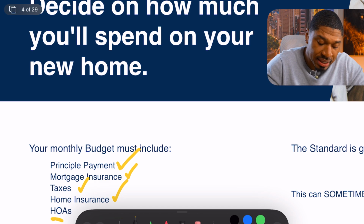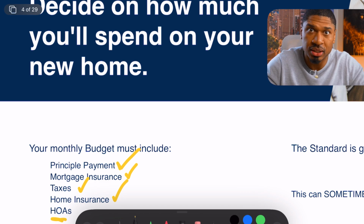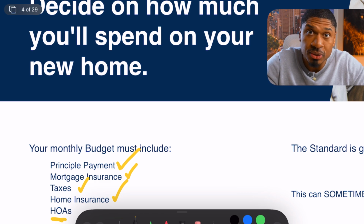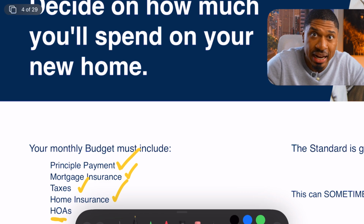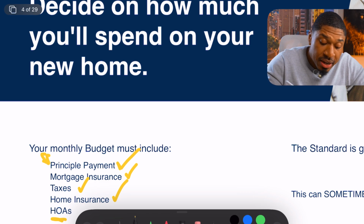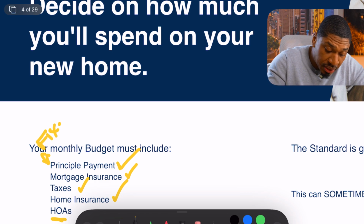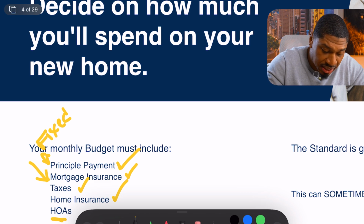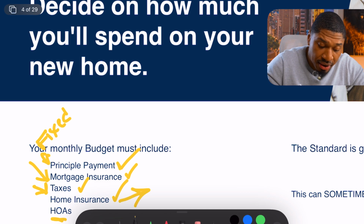And for you guys, we don't have these in Buffalo, which is a good thing, but in some cases, if you guys are thinking about moving in Ransom Oaks, then yes, you will have your HOA fees, very small, but you'll still have HOA fees. But here's what's fixed, right? Your principal payment is going to be fixed. That means this is not going to change. Your principal payment is not going to change. Your mortgage insurance is not going to change, and your taxes are not going to change.